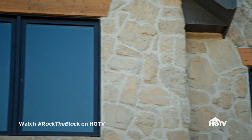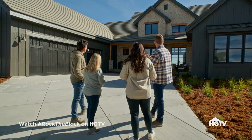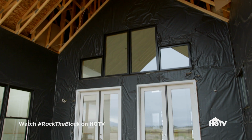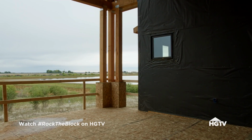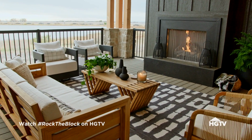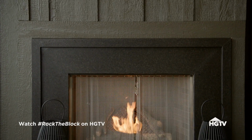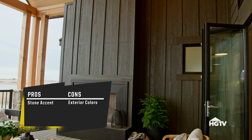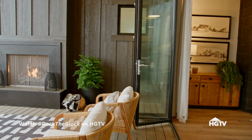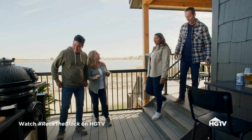Incredible. Yes. That stone accent is one of the first things that really pops out to me on this exterior. Yeah, definitely welcoming. Oh my gosh. Incredible. I mean, this outdoor fireplace, this steals the show out here. Yeah, this is a really good execution of seamlessly flowing. Wait to see the next space. Ooh, I'm gonna follow my nose and see where it goes.